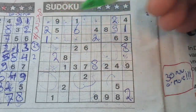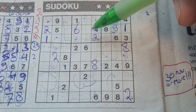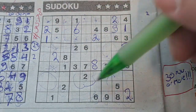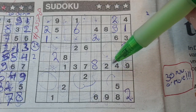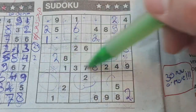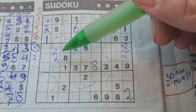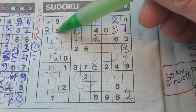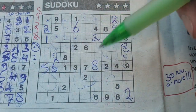Six, six, eight, eight. Yeah, I'm thinking about these two missing numbers in this row. For numbers 1, the 2, the 3, the 4, 5 is missing, and the 6 is missing. 5 and the 6, 5 and the 6, we have 5 in the second, no 5 there. 5 should be here, and the 6 goes there.